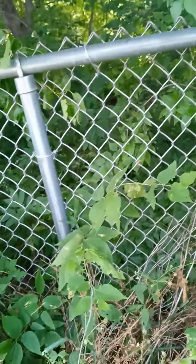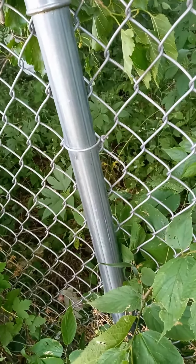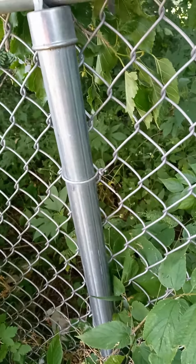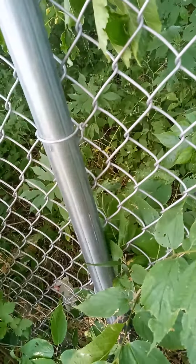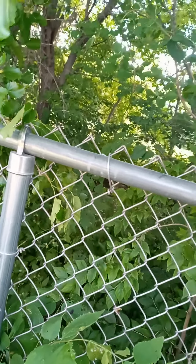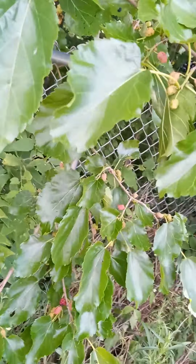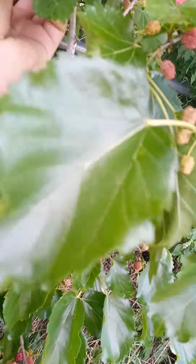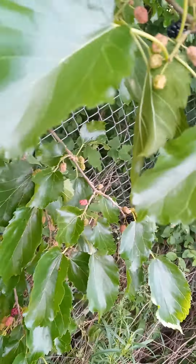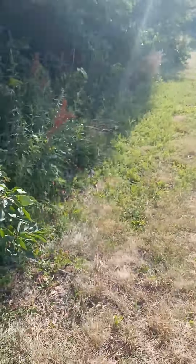I try not to spend too much time here. I really like the sour ones better. They're my ultimate favorite. But again, this has got some good berries on it. Not bad. So I found a good score right off the bat. Let's see what else we can find.